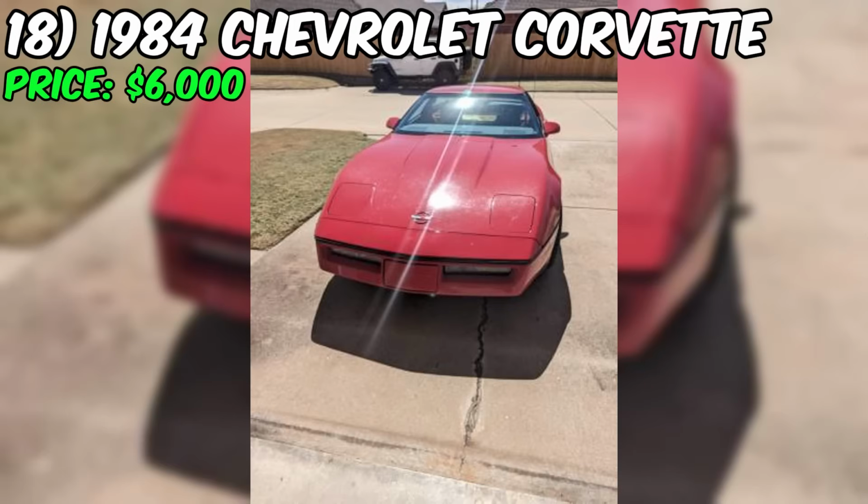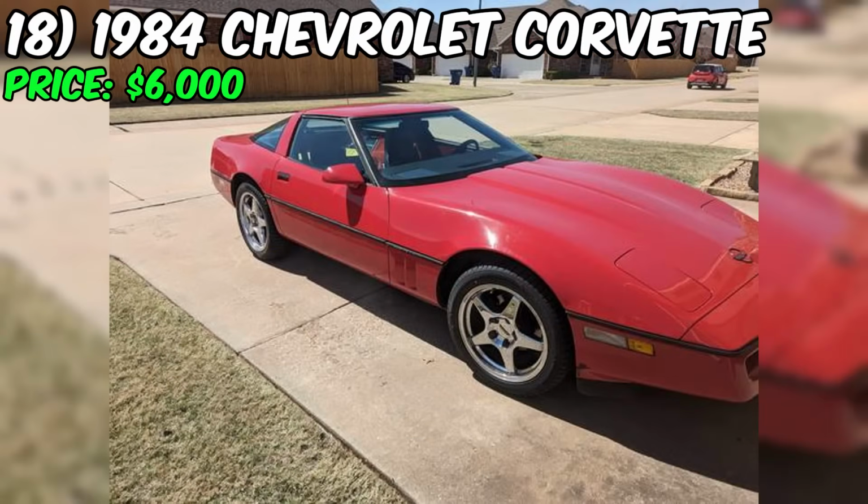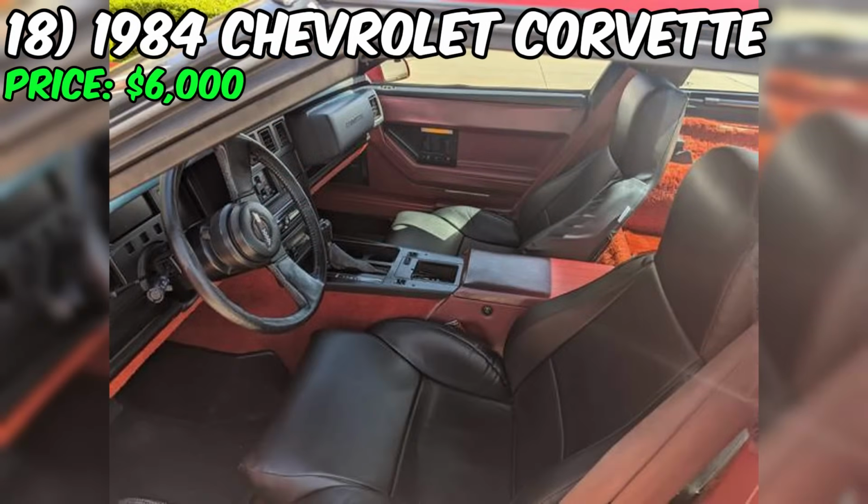18. We've got a real treat for you. A 1984 Chevrolet Corvette that's up for grabs on Craigslist. And get this, the seller just dropped the price to $6,000. That's right, you could be the proud owner of this classic American sports car for less than the cost of a used Kia. Now let's talk about the good stuff first.